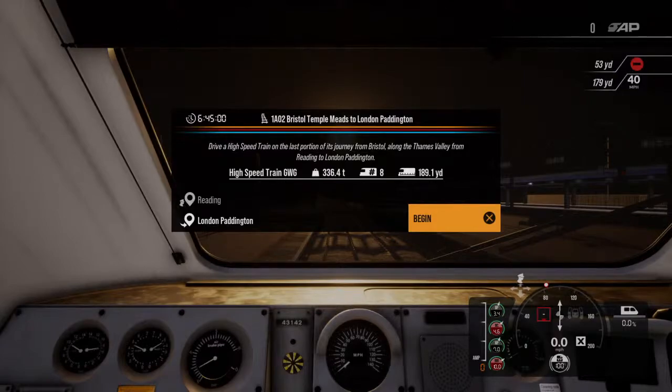Now on today's stream we will be driving the classic iconic HST train between Reading and London Paddington. This is a semi-fast service, so we'll be stopping at, I think it's Slough or Maidenhead, on the way. So yeah, it says, drive a high-speed train on the last portion of the journey from Bristol Temple Meads along the Thames Valley from Reading to London.